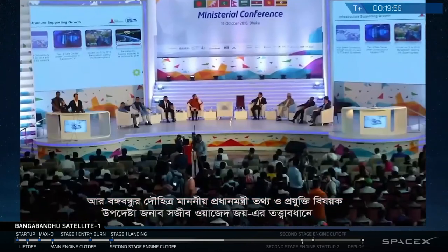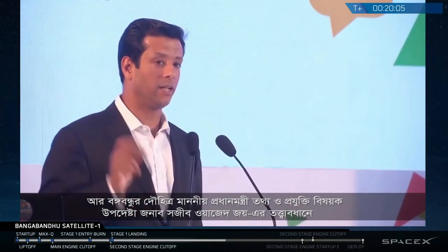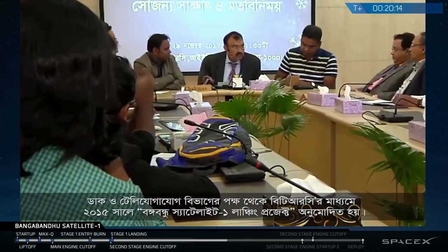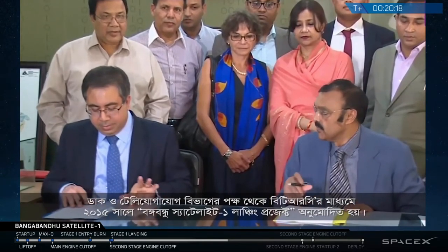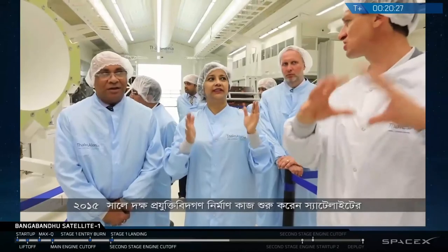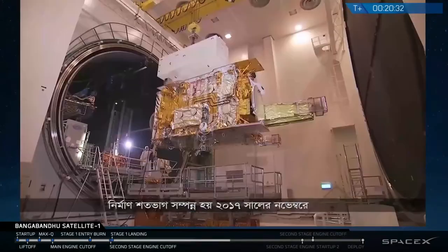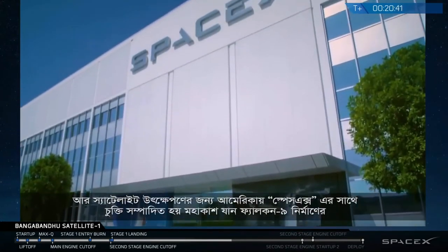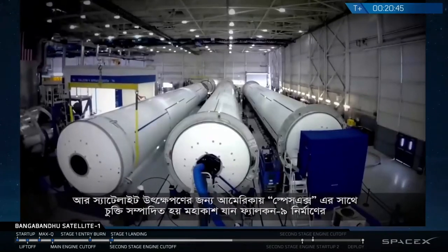Bangabandhu sowed the seed of the country's cosmic entity through commissioning of satellite ground station at Betbunia. 44 years after that, his able daughter, the Honorable Prime Minister Sheikh Hasina, along with his grandson, the Prime Minister's Honorable Advisor for Information Technology, Sajeeb Wazed Joy, made history by launching the country's first satellite, named after the father of the nation. This project of Post and Telecommunication Department, being run by BTRC, was approved in 2015. According to the agreement with Thales Alenia, the satellite agency of France, the skilled technicians started constructing this satellite in 2015 and completed it by November 2017. Then another agreement to launch it was accorded with SpaceX of the United States for launching spacecraft Falcon 9.